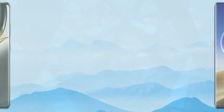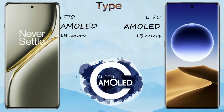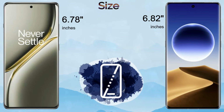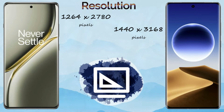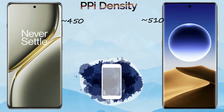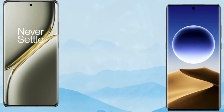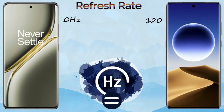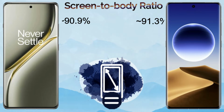The display: OnePlus Ace 3 Pro comes with LTPO AMOLED 1 billion color screen type, and the same for the Oppo Find X7 Ultra. The OnePlus Ace 3 Pro comes with 6.78 inches screen size, and the Oppo Find X7 Ultra comes with 6.82 inches screen size. The resolution of OnePlus Ace 3 Pro is 1.5K, and the Oppo Find X7 Ultra comes with 2K screen resolution.